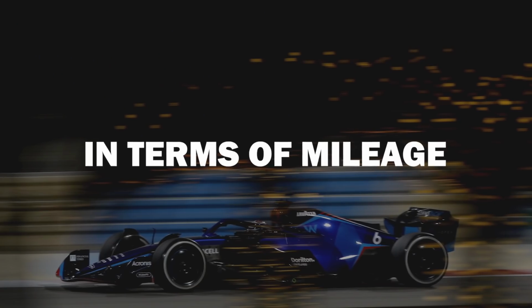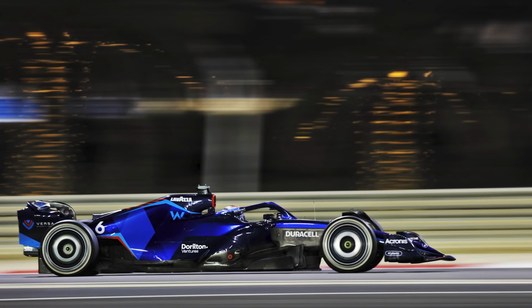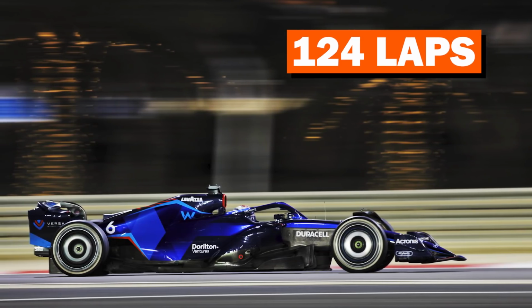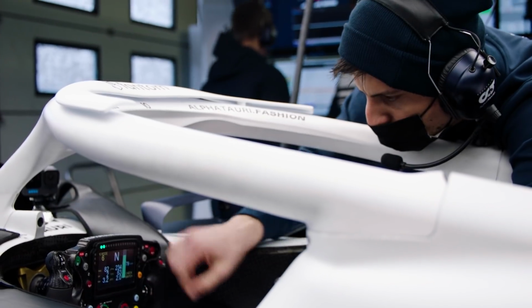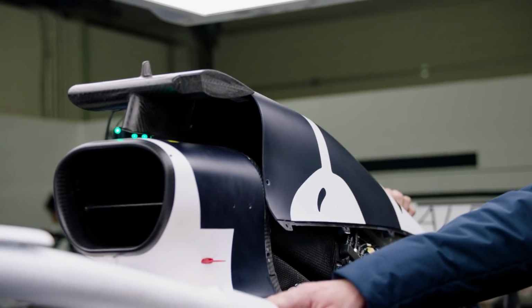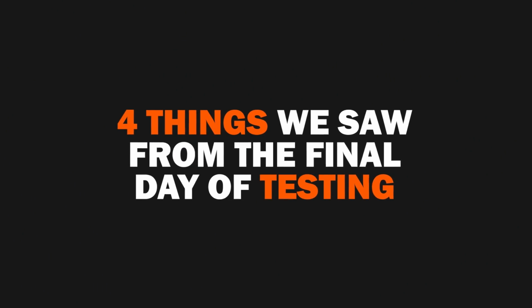In terms of mileage, the honour of the most laps today goes to Williams' Nicholas Latifi, who just pipped Alonso with 124 laps after losing most of yesterday's running to a fire early on. I'd say these testing sessions in both Barcelona and Bahrain have set us up beautifully to start the season next week. There you have it, 4 things we saw from the final day of testing.